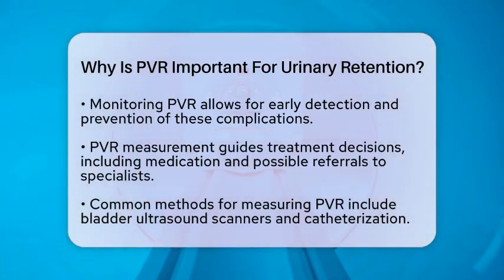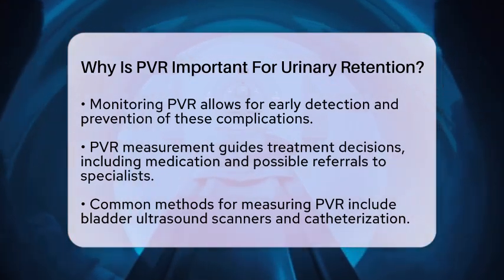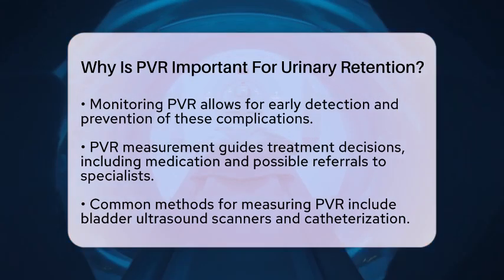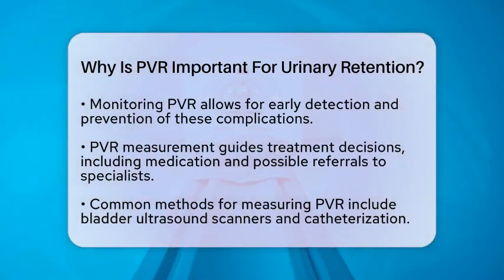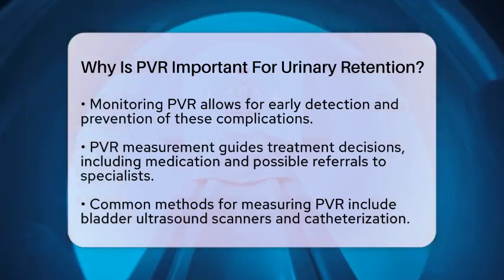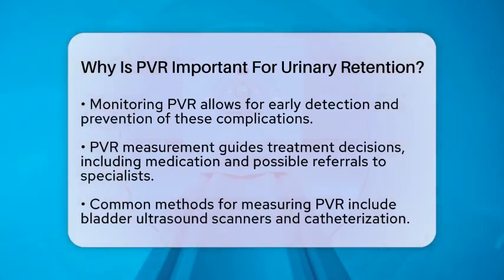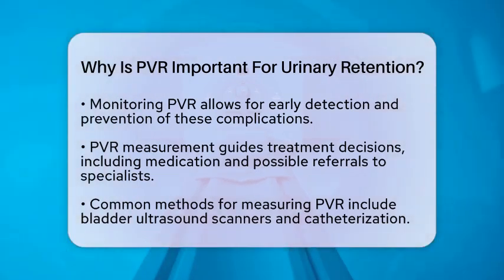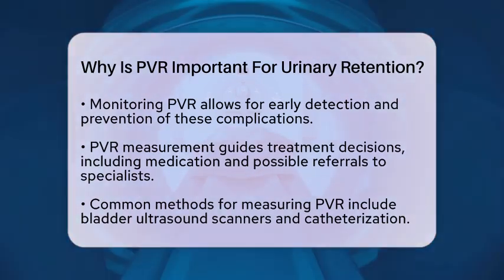PVR measurement also guides treatment and monitoring. Doctors use this information to evaluate how well treatments for urinary retention are working. Whether it's medication, catheterization, or surgery, knowing the PVR helps determine the best course of action. If PVR remains high, it may be time to refer the patient to a specialist.